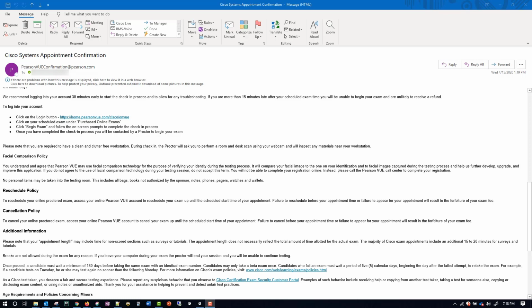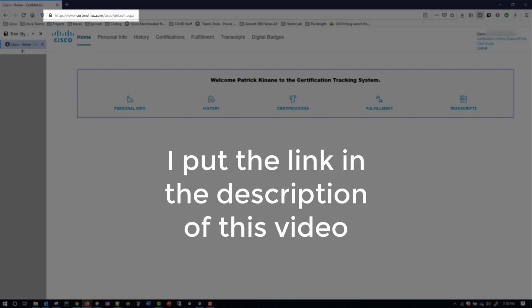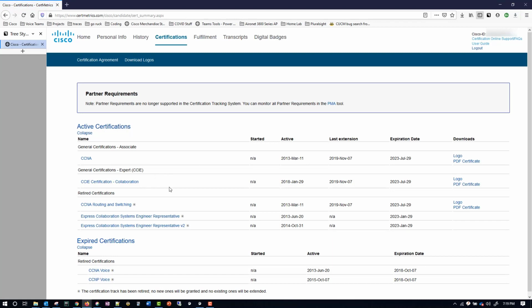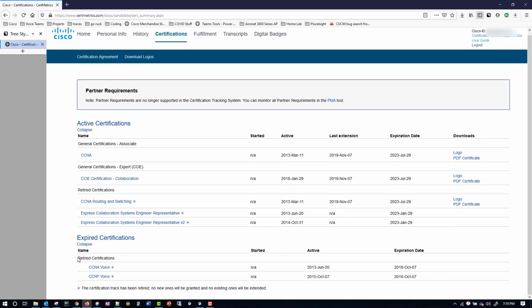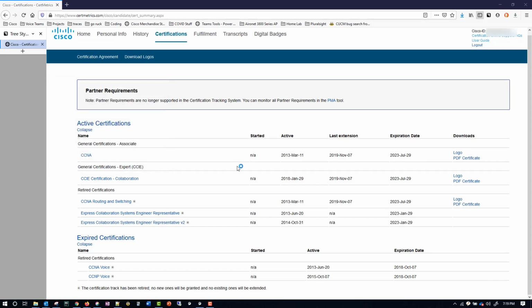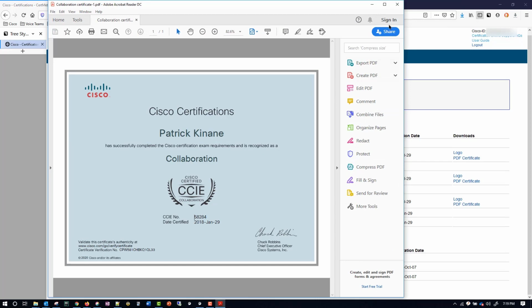The other question that I know a lot of people are going to have is, where is my certificate? How do I get my certificate? Where is my badge? How do I know which badge I have? Well, old certificates and new certificates can be found at the website right here, which is www.certmetrics.com/cisco/default.aspx. While here, you can click on certifications. This will actually show you expired and retired certifications as well. Let's take a look at my CCIE. I can just get a PDF of the certificate by clicking here. Let's say open. There it is. I can print this off and I have my hard copy of my CCIE certification.